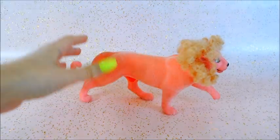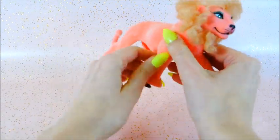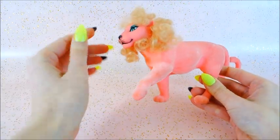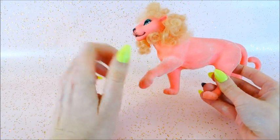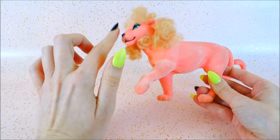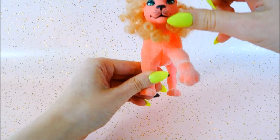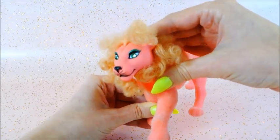And same as Panthor, Claudine is flocked. And at first, sometimes when I saw Claudines online, I was like, oh no, this one doesn't have a flocked face anymore, so the flocking has come off on the face. No, the head was never flocked, so it never had this fuzzy overcoat. And I actually had no idea how beautiful her face would be.